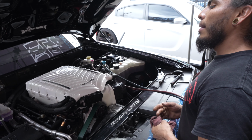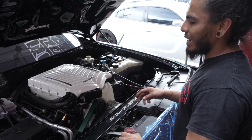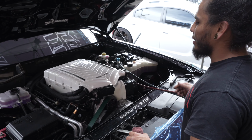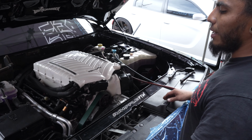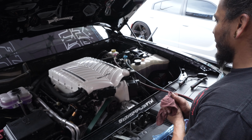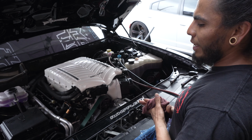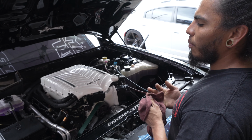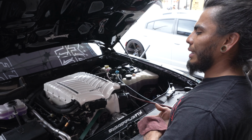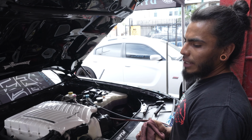It's normal, because bleeding it is a process. There's a lot of air in the system, so it takes time. But I almost got it. After I finish this, we're gonna put it on the dyno to break in the motor, and then we're gonna do a couple pulls, real horsepower, and then tomorrow we're gonna be at our air window, and I hope everything comes out good.